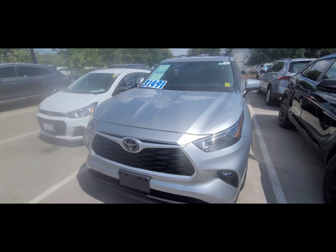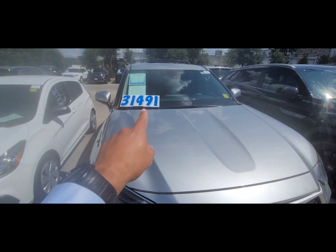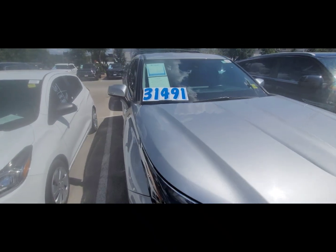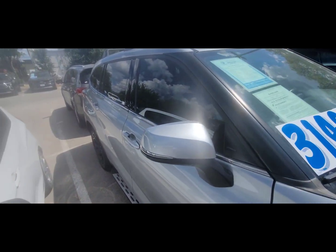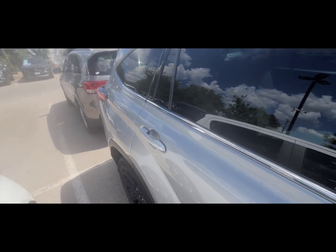Here it is, our 22 Highlander LE V6 edition. You see our posted price, $31,491. That's meant to be the best price in the market for a vehicle like this. As you can see, all the panels here are in pristine shape. This vehicle just came in, so you're actually seeing the condition that it was traded in.